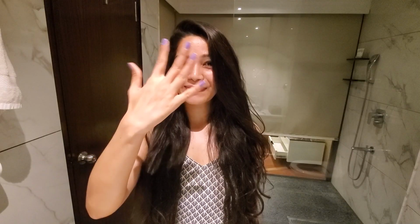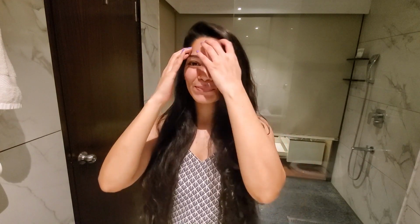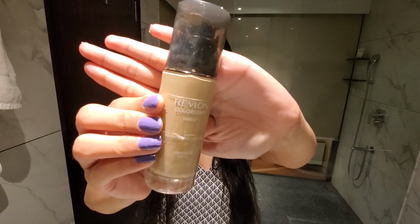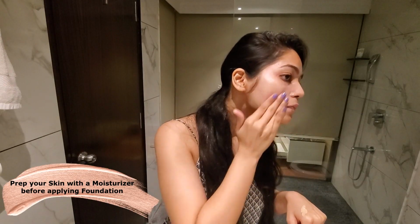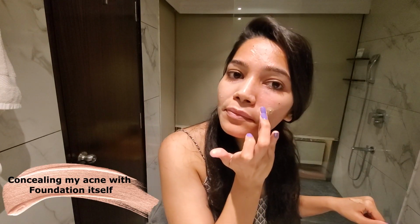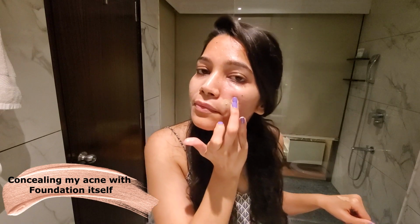Starting off with nail paint because you got to wiggle those fingers. Moving on to face, here you can see me applying Revlon Color Stay Foundation, which is more for oily and combination skin. In the shade Sand Beige, it has also got SPF 15 in it. Alternatively, you can also use BB or CC cream.